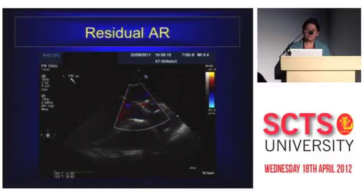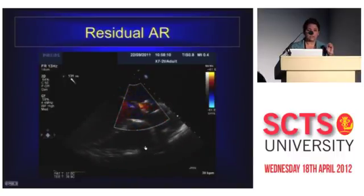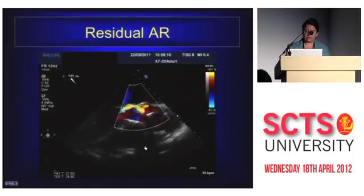In this particular case, you've actually got quite a lot of paravalvular AR, and you've got some underdeployment of the core valve. So in this case, they had a better result with post-dilatation, which is putting another balloon inside the valve and dilating it.